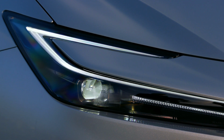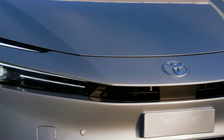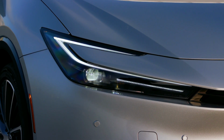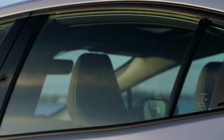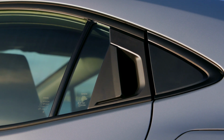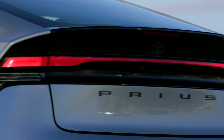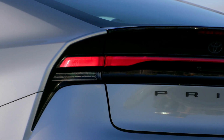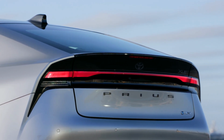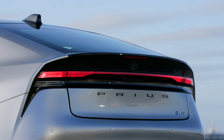So let's look at the engine, the transmission, and the performance of the 2023 Toyota Prius Hybrid. It has one powerful powertrain, and that is the 194 horsepower hybrid setup. It has a 2.0-liter hybrid inline-4 gasoline engine. This was a configuration that was actually borrowed from the Toyota Corolla Cross Hybrid crossover. And so this powertrain is bolted to a continuously variable automatic transmission. Front-wheel drive is standard on all the Priuses.